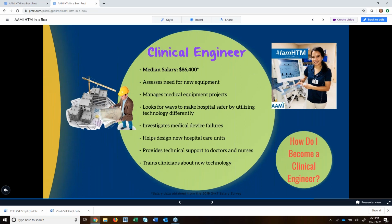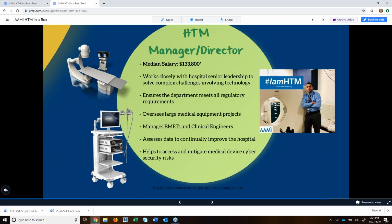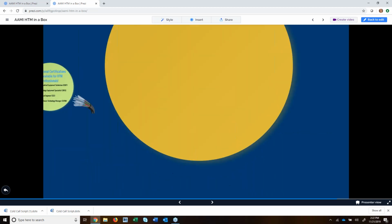Again, for the clinical engineer, we added in the median salary and talked about ways to get involved: industry or government based on-the-job training opportunities, and graduate degrees. And the same thing with the HTM manager and director. We added in the salary. We talk about how they're a direct liaison to hospital administration and the C-suite.